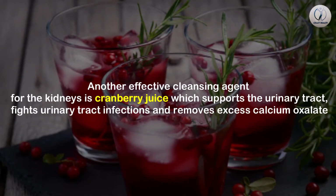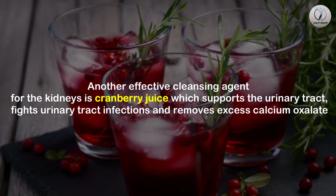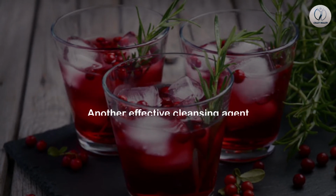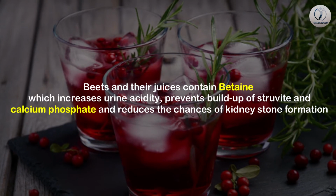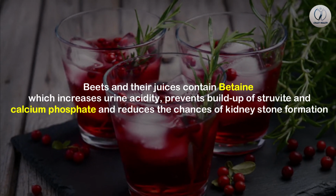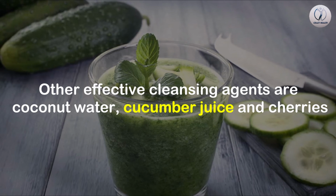Another effective cleansing agent for the kidneys is cranberry juice, which supports the urinary tract, fights urinary tract infections, and removes excess calcium oxalate. Beets and their juices contain betaine, which increases urine acidity, prevents buildup of struvite and calcium phosphate, and reduces the chances of kidney stone formation. Other effective cleansing agents are coconut water, cucumber juice, and cherries.